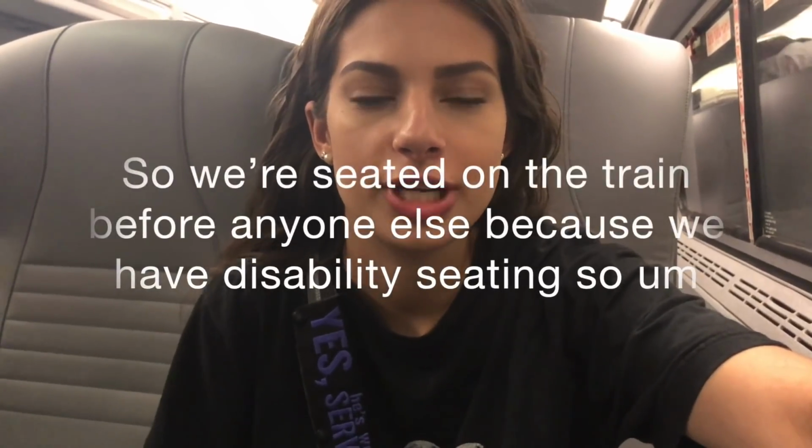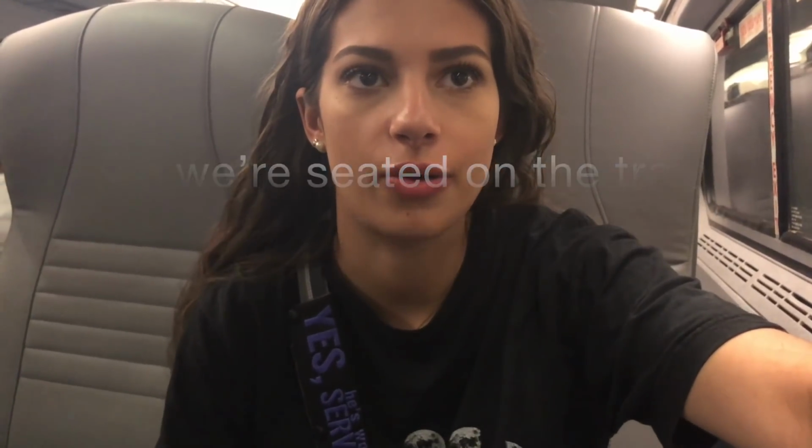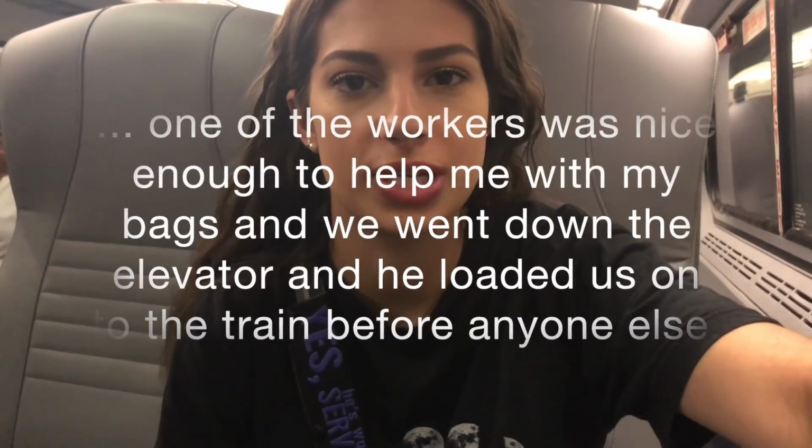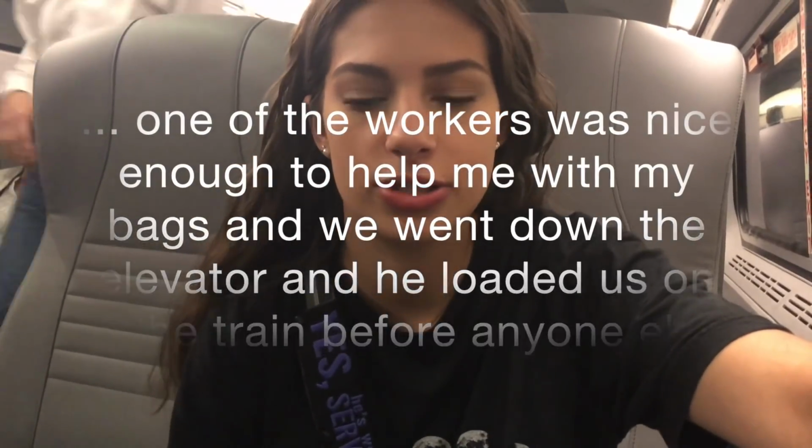We're seated on the train before everyone else because we have the disability seating. So one of the workers was nice enough to help me with my bags, and we went down the elevator, and he loaded us onto the train before everyone else.